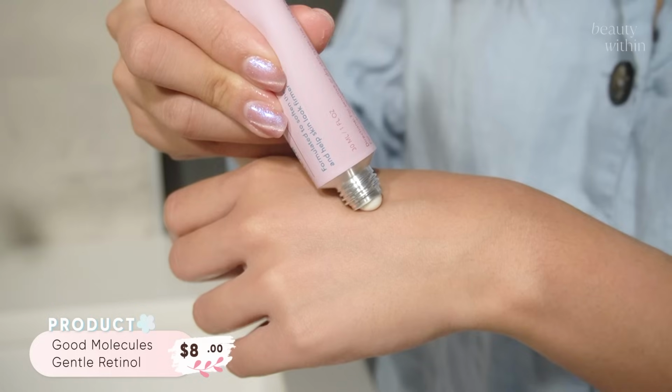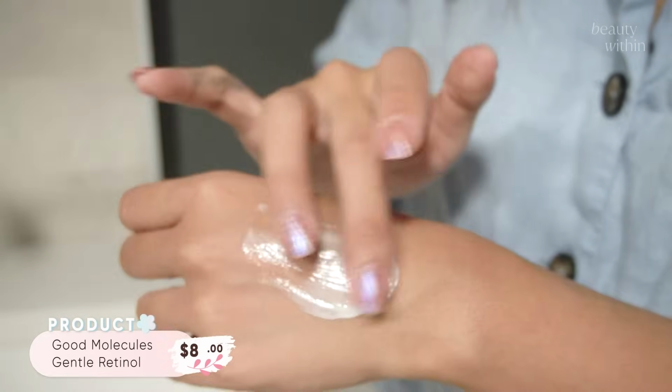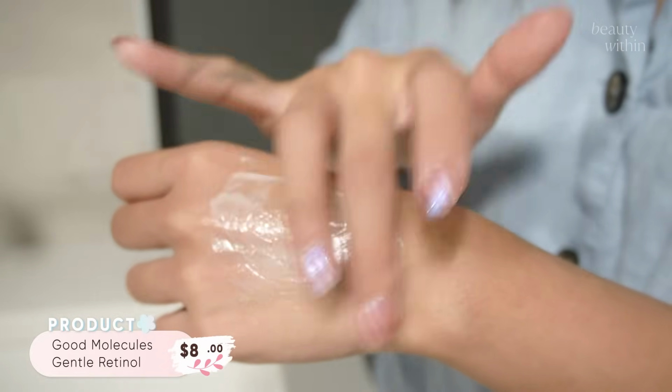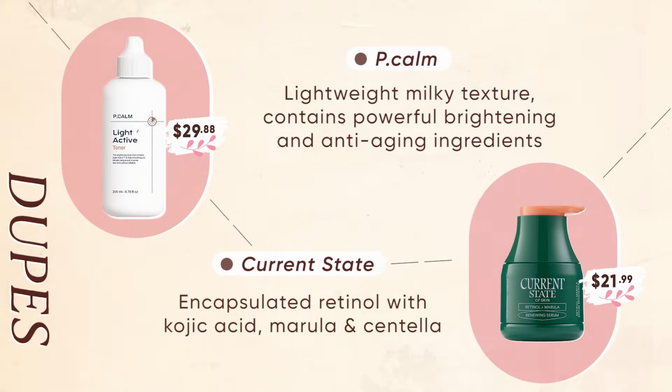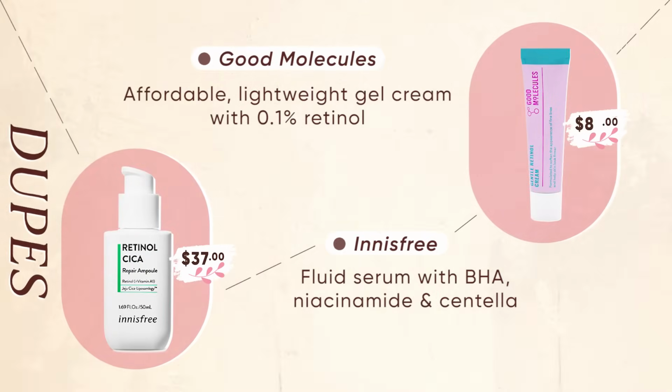Then if you want gentle retinol products in a cream form, there's a Good Molecules Gentle Retinol Cream. That one is $8. You can get it at Ulta. I love it as well. I gave it to my sister for her acne. So as much as I do enjoy using this, I think it'd be really great as something to gift or to treat yourself if you have dry, dehydrated skin and you love Tatcha.